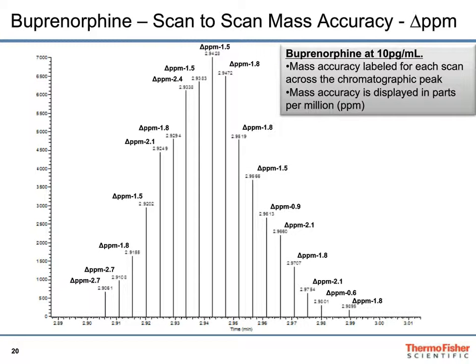Okay, we also mentioned mass accuracy. If we look here at buprenorphine at our 10 picogram per mil LOQ, we can see we've labeled every scan with its delta ppm. See that even at the shoulders, we're below the 3 ppm spec. This adds another degree of confidence to our data and also allows us to apply very tight mass extraction windows. This helps us eliminate noise while adding confidence to our data set.